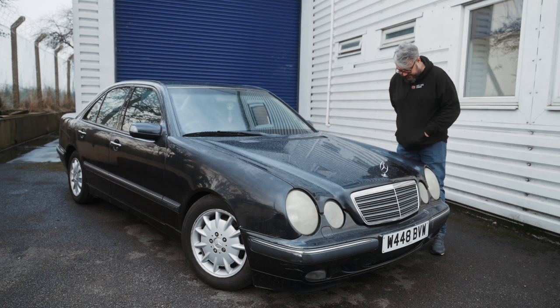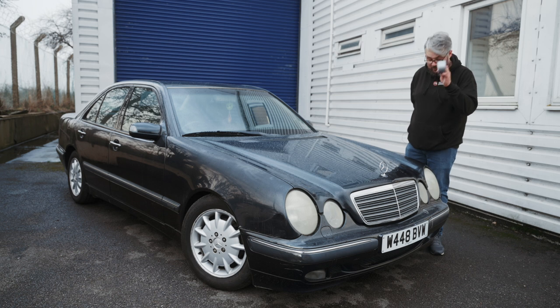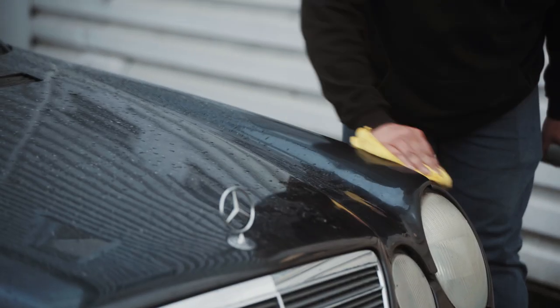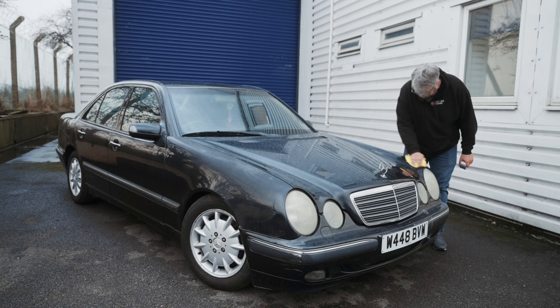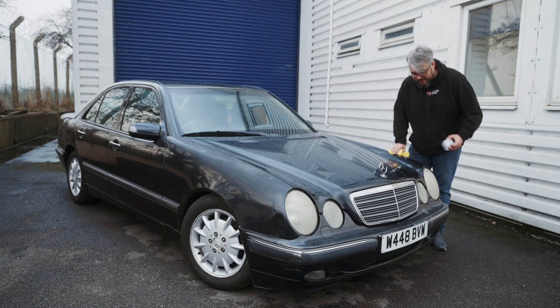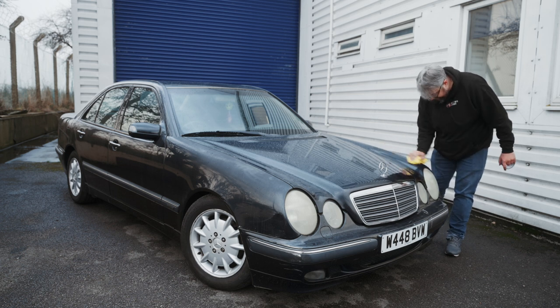So in the words of Bear Grylls, improvise, adapt, overcome. We're just going to tape it shut for the drive home, and then I'll order up a new catch when I get there. And then what will happen is I'll take this tape off and that'll pull all the lacquer off the bonnet.